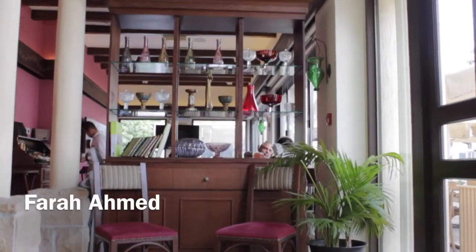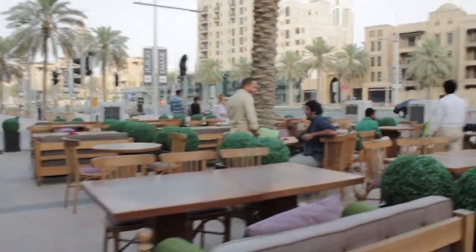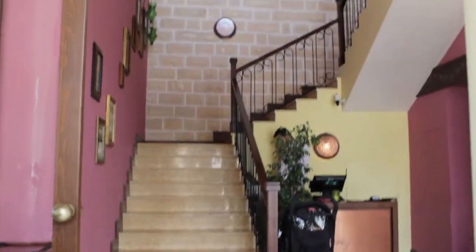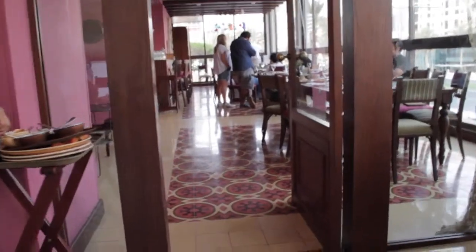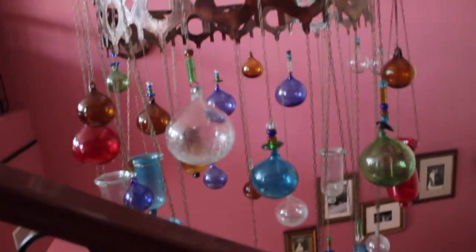If you're looking for an authentic and traditional experience, then Mayrig Restaurant is the place to visit. Located in downtown Dubai, Mayrig is a colorful restaurant on the Mohammed bin Rashid Boulevard with an outdoor dining area and a two-level interior. Its interior is decorated with Lebanese-style painted tiles and colorful glass.